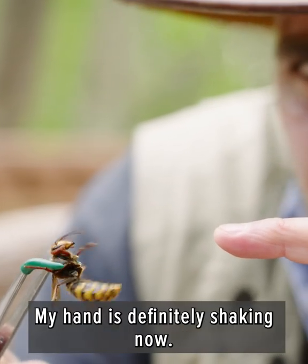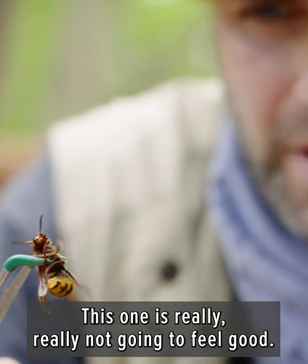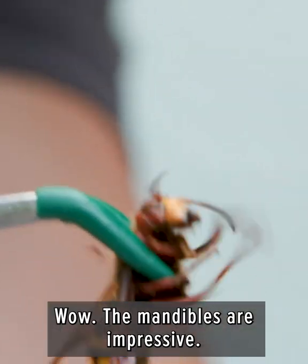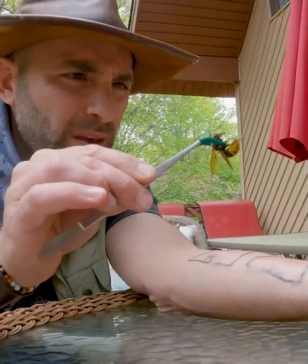Yeah, my hand is definitely shaking now. This one is really, really not going to feel good. Wow, the mandibles are impressive. Okay, we gotta go soon here just in case I lose my hold.